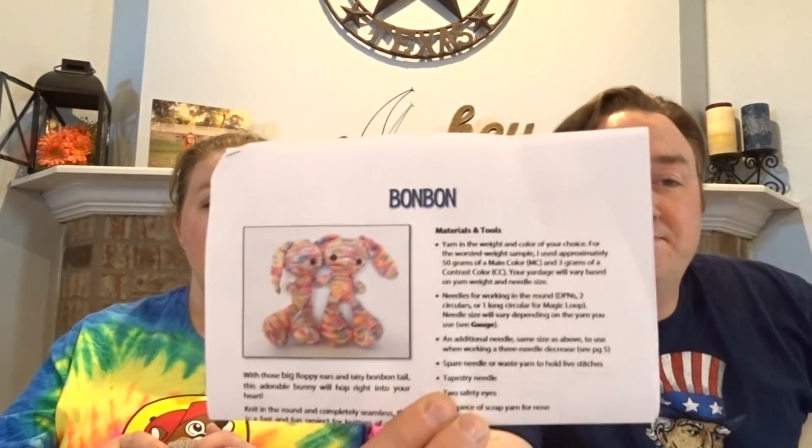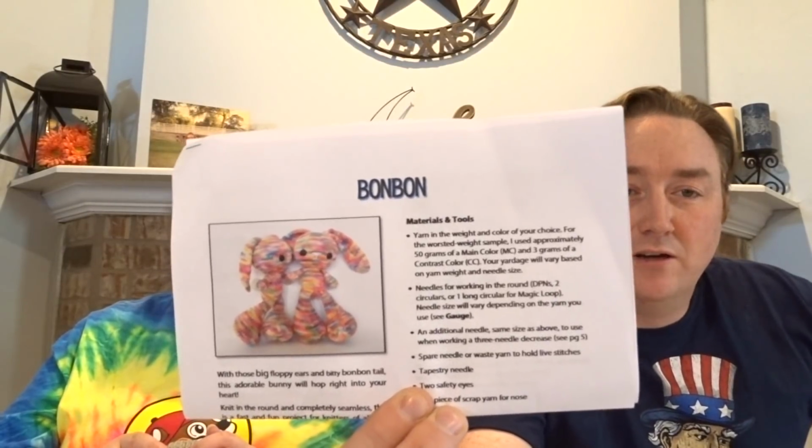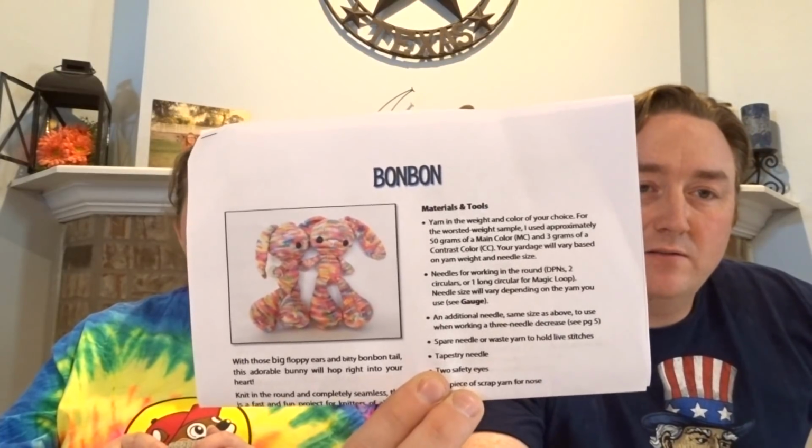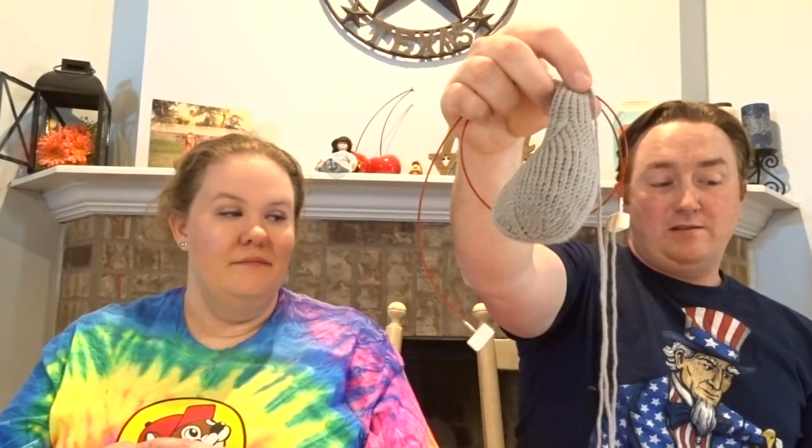I'm making a Bonbon. It's an adorable little bunny. It's got giant feet, floppy ears, and a little bunny butt. At Easter time, Knit Picks puts out little skeins of that color that she calls bunny butts, because it was her yarn that was used. So as far as I've gotten so far, this is one of the feet.